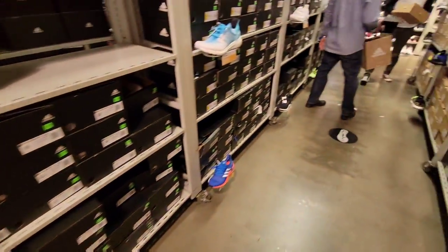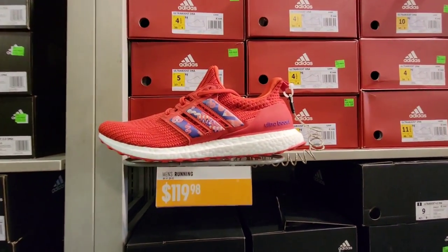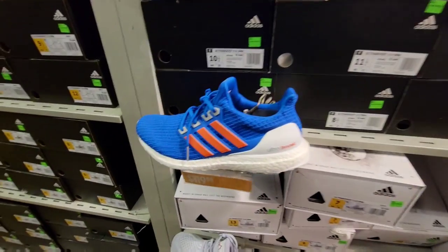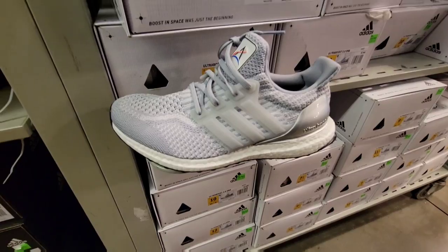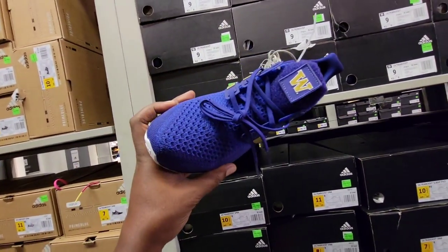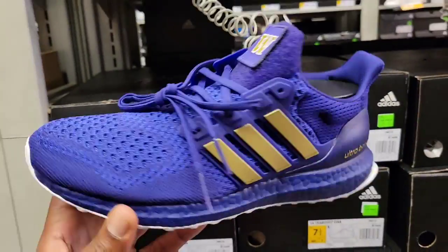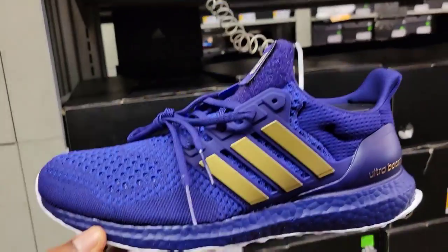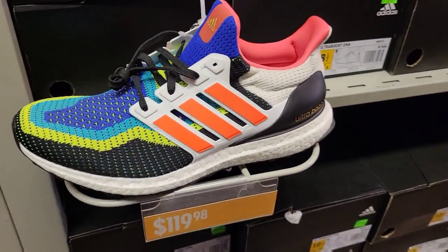Adidas outlet. Ultra Boost, 119. These are crazy. That colorway is dope, but 119 is still kind of the same price. Got these blue ones here, just fire too. These Ultra Boosts here, never seen this one before. This is the Washington Huskies. Washington Husky edition. Fire. Fire. 119. Pretty dope too. That colorway is pretty wild. 120 as opposed to 180.